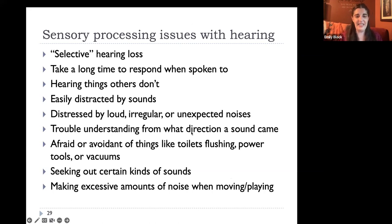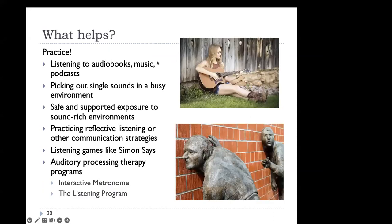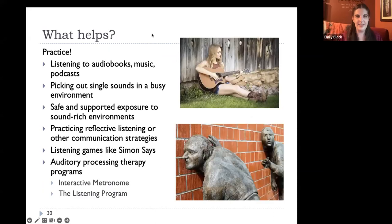All right, seeking out certain kinds of sounds or making excessive amounts of noise. I think anyone who has ever worked with kids can relate to this. And there are some kids who are even noisier than others. Like my brother, when he goes up and down the stairs, oh my gosh, he can wake the whole household.